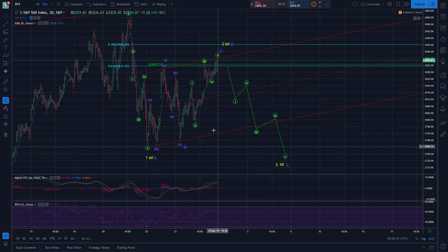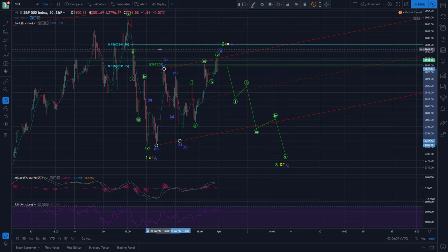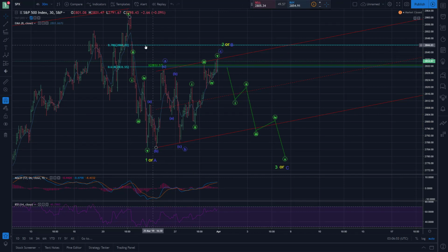So I do like this structure, and you can see this AC equality relationship. This A off of this B out to C, we've gotten slightly above that. That was at 2832. So the structure looks pretty mature. You can see this parallel trend channel. We're basically right up against the upper boundary line of that. And we're also in between the 618 and the 786 retracement of this overall initial decline.